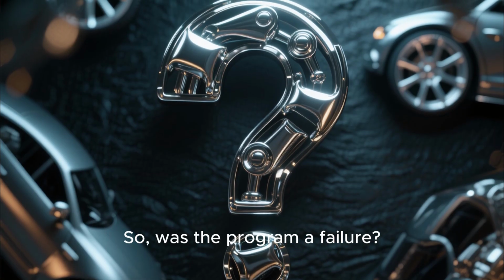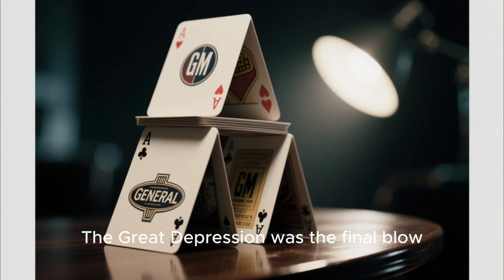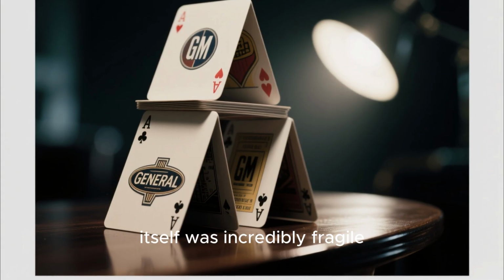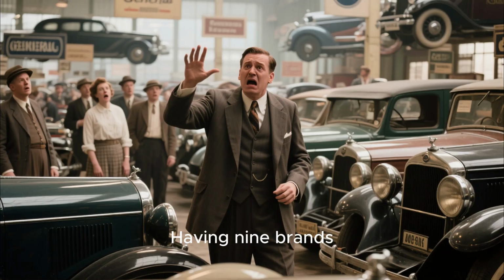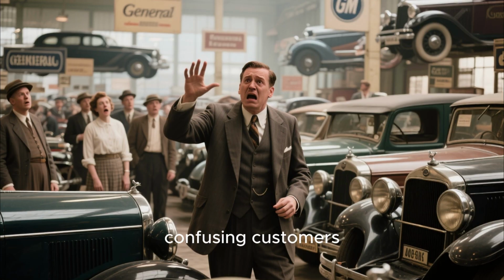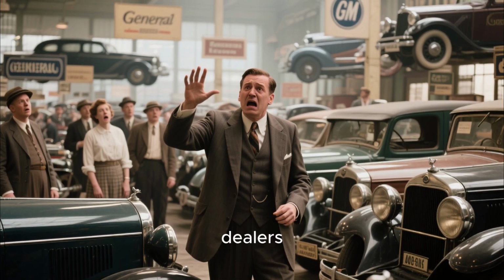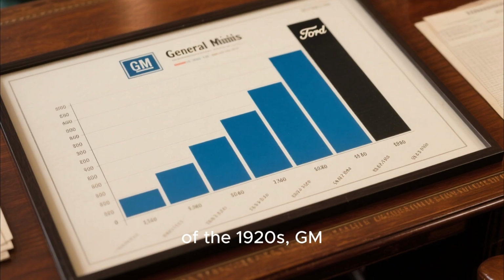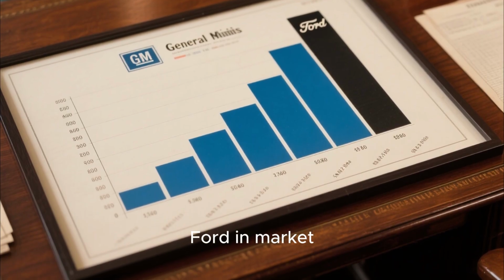So, was the program a failure? It's a mixed bag. The Great Depression was the final blow, but the strategy itself was incredibly fragile. Having 9 brands meant they were often competing with each other, confusing customers and straining dealers. There was one clear victory. By the end of the 1920s, GM finally surpassed Ford in market share.